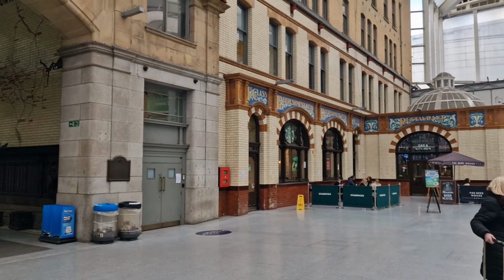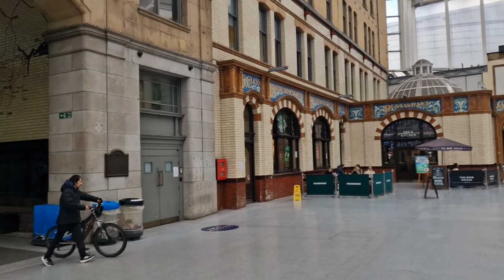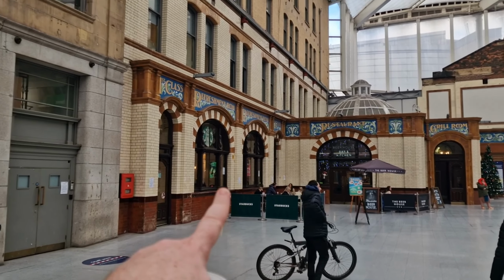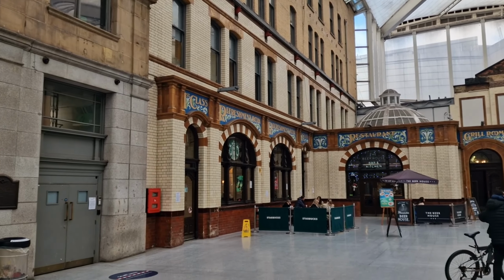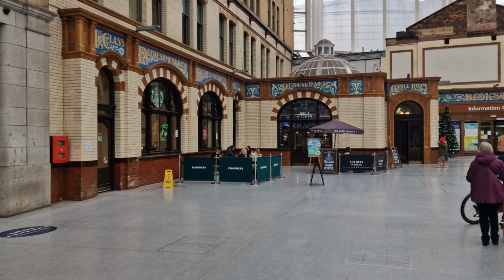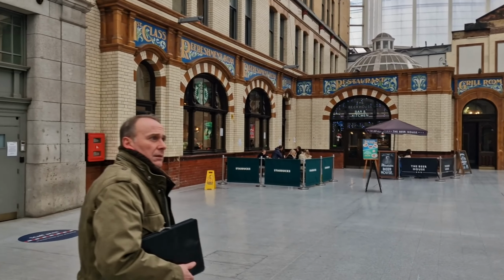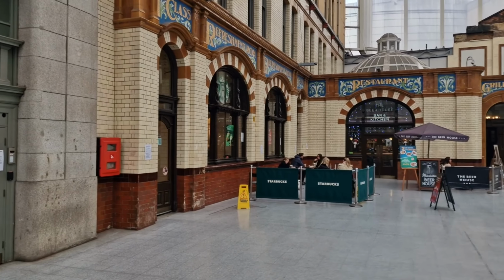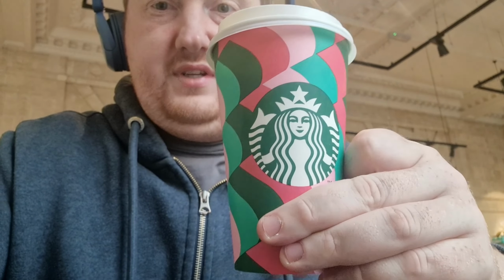So here's our next coffee shop, Starbucks. Apart from the banners outside, you can't really tell, but you can just see the emblem on the front there. So let's go in and see what we have for a drink in 2024. I've heard their menu's quite good, so let's have a look. Kind of gives it away with that emblem, doesn't it? So, here are the options you have.